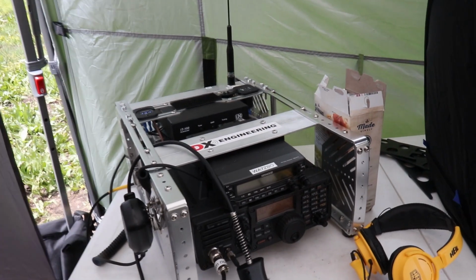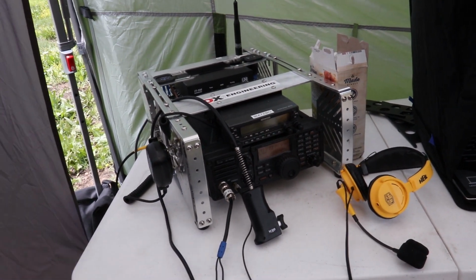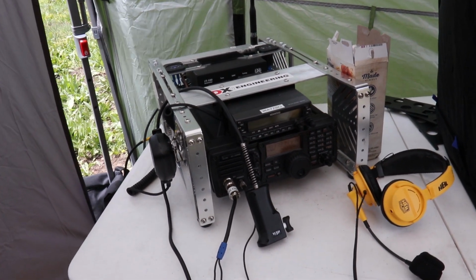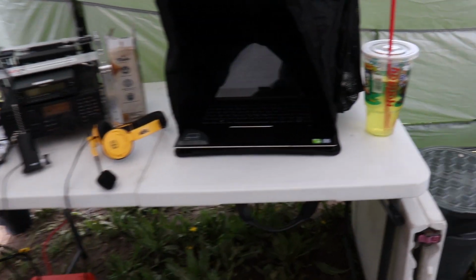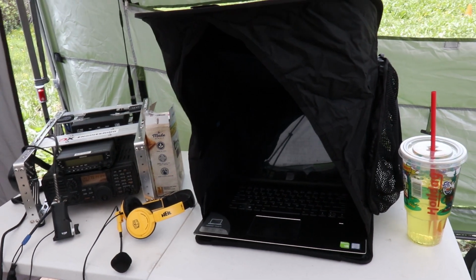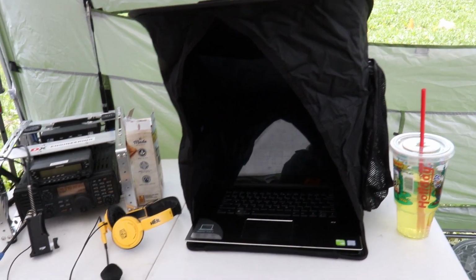So this is the ICOM 7200 in a metal rack case. It has a UHF, tuner, power supply. Battery's not inside this rack. Heil headset. And then logging computer inside my sunshade. That works even great, even in here. It's so easy to see the screen when you have something like this.